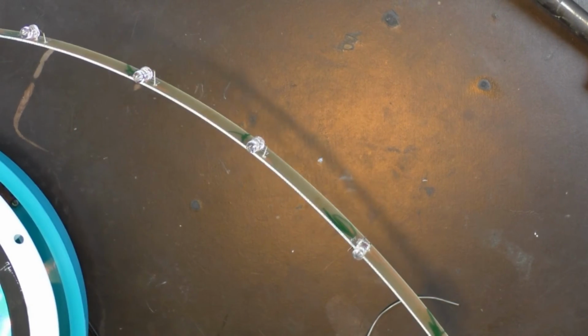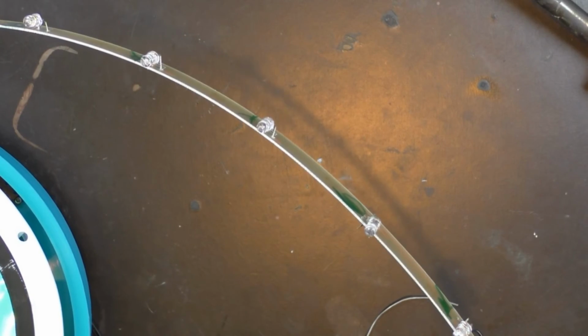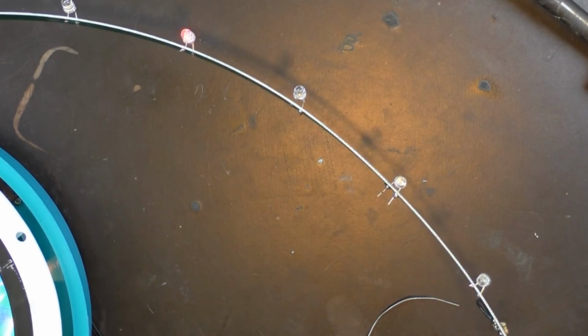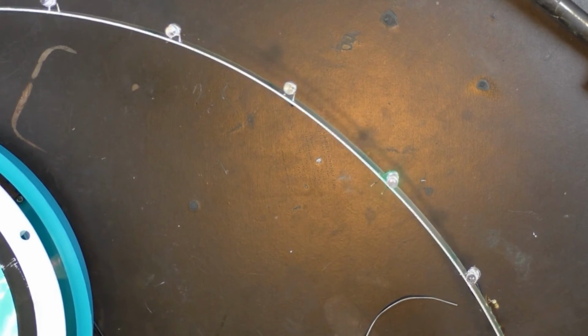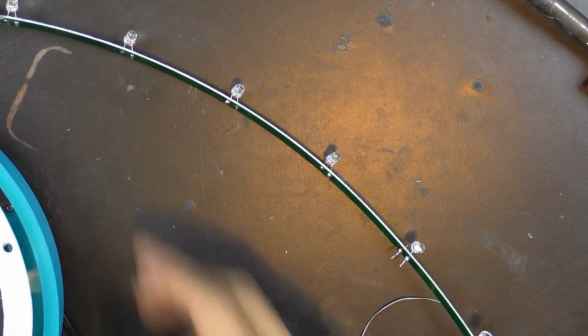I might be able to flatten that top off, though, in a little bit to sort of smooth out the light projection. Won't worry too much about that right now. I'm going to continue moving through. I'm going to desolder them all and then resolder the new ones in.